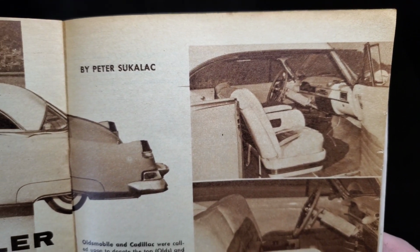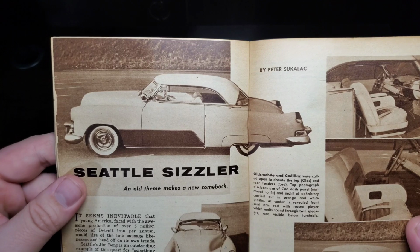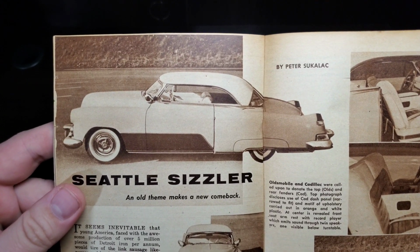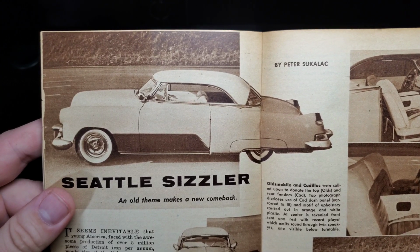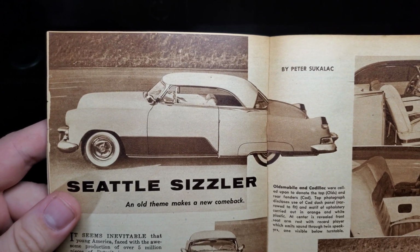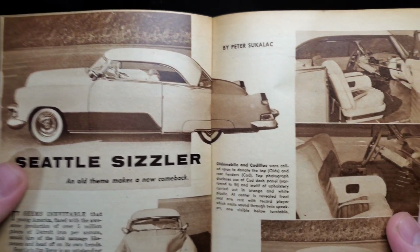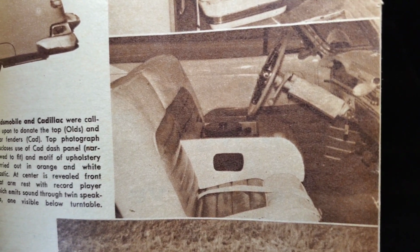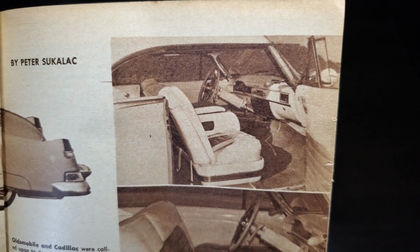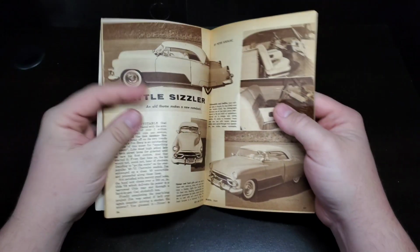Oldsmobile and Cadillac were called upon to donate the top, Olds, and rear fenders. Cadillac top photograph discloses use of Cadillac dash panel, narrowed to fit, and motif of upholstery carried out in orange and white. At center is revealed front seat armrest with record player, which emits sound through twin speakers, one visible below turntable. There's a record player showing off the dash. Looks like a comfy cruiser.